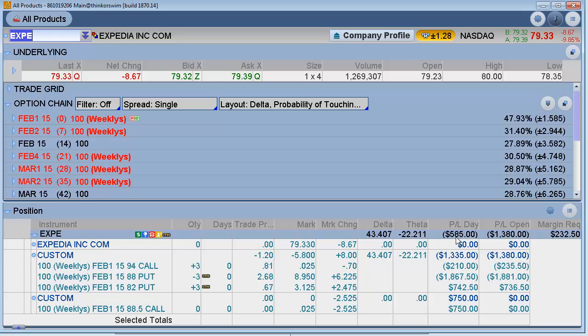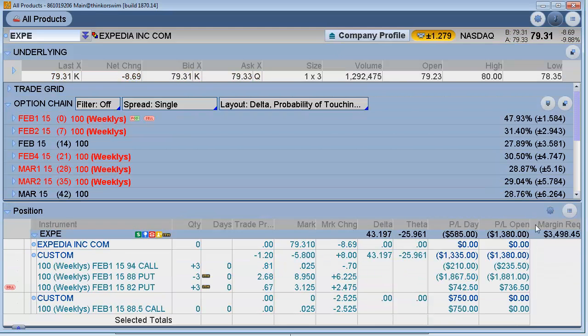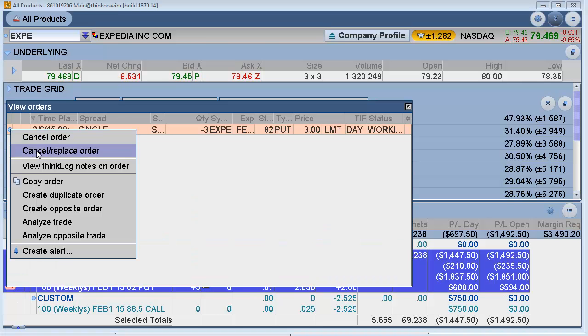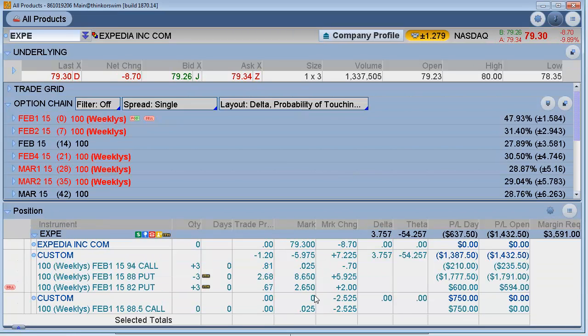So again, this isn't horrible, but I'm trying to finagle it here. And I want to sell these 82 puts at $2.65. I'm sure the bid-ask here is horrible. Let's try $3. See if it'll fill me. Nope. You got to be quick because when these start to go, they really start to go. And I'm not trying to get the best price. Anything I can get for it is a bonus.